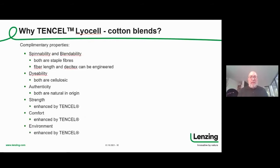And very practical things like the spinnability and blendability. So it can be blended with many other fibers, especially, for instance, with cotton, with similar staple lengths, similar decitex and fiber lengths. You dye it with cellulosic dyes, so indigo, for instance, some reactives. And therefore, TENCEL is used a lot to enhance other blends with strength and comfort and environmental footprint.